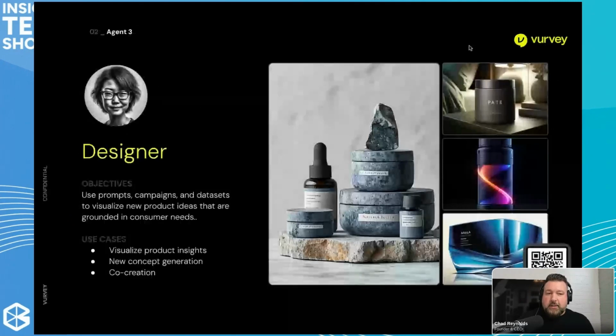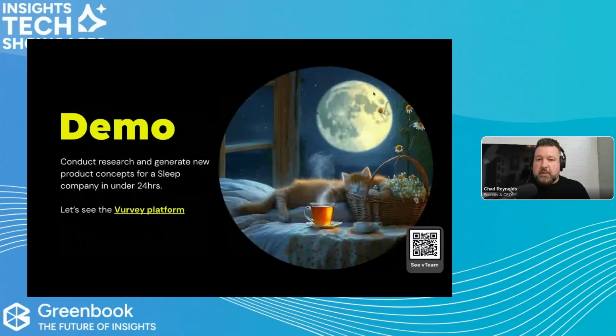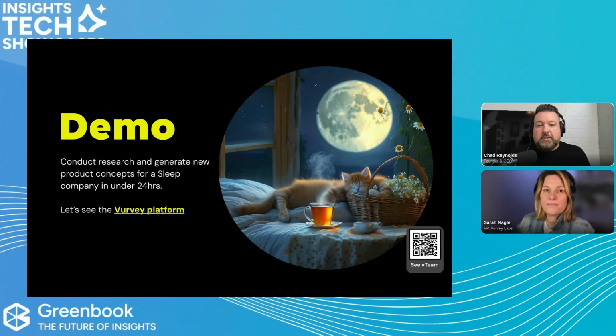So jumping back into the slides to walk through a demo, this is actually one of the images I generated last night that you just saw. It obviously happens super fast.